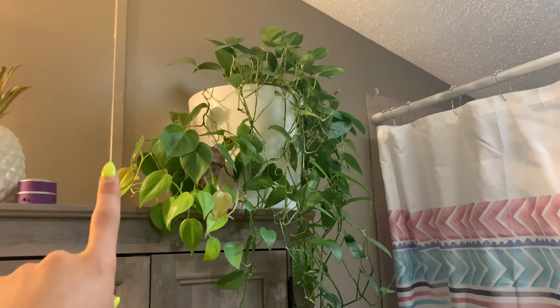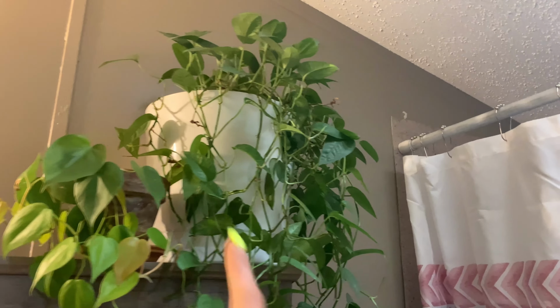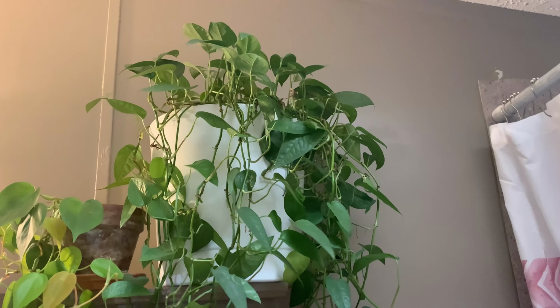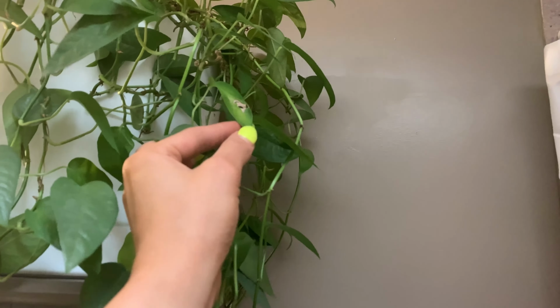Who is up here? Somebody's missing. Oh, my peace lily lives up here. I was like, okay, that looks weird. This is my beautiful Cebu blue. I love this guy so much. What is that though? Now some new leaves everywhere. They look pretty small though.